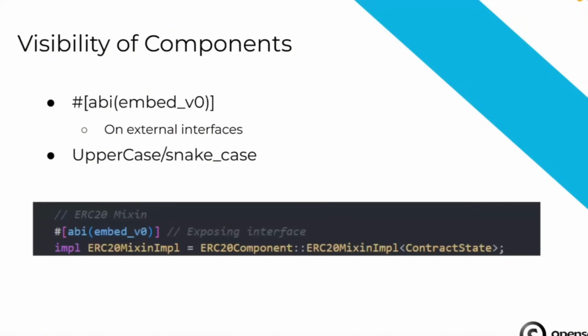That's for OpenZeppelin tokens, but you can still find contracts which forget to use the correct naming convention, and the protocols reference it in the wrong way. And just to be clear, snake case should be used. It is focused on Rust, so snake case is the agreed naming convention for Cairo development.